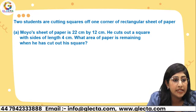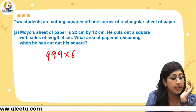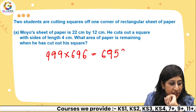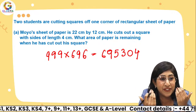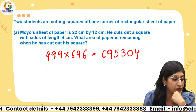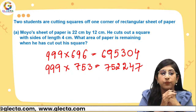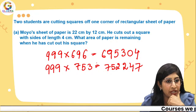So somebody says, Lily says 696. Now, how do I multiply 999 by 696? Let's see. One hand is writing and one hand is in front of you. So the answer is 695,304. Okay, so I'm receiving a lot of 3-digit numbers. I said that I'm going to take the first one. Let me take any random. So Halima has given me 753. Let's see, 999 times 753. The answer would be 752,247.